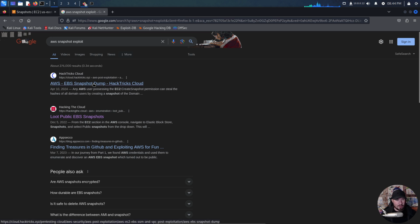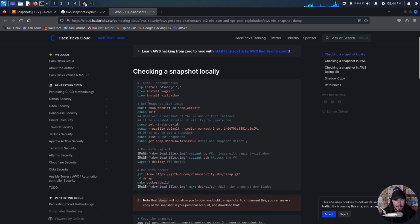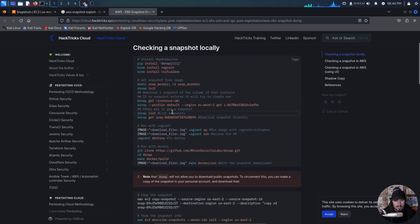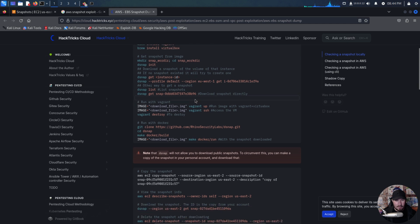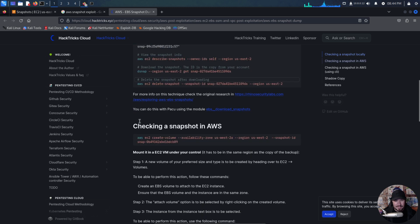But we can look at this. So we have information here. Let's read through hacktricks.cloud. So we have an EBS snapshot dump, checking a snapshot locally. Curious how they go on doing this. So they use dsnap to do it, installing VirtualBox, run with Docker. You can see that dsnap is created by the best pen testing company on the earth, aka Rhino Security Labs.